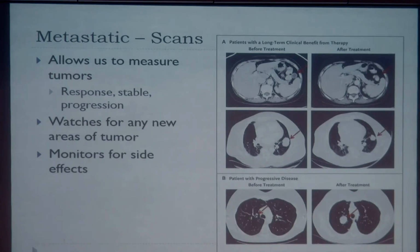So it's completely gone. That's what we call a complete response. That's the best case. The second picture is of a spot that's in the lungs, and you can see it's larger on the left picture before treatment, and then it has shrunk on the picture on the right. And so that is what we call partial response. Things are shrinking, you are responding, but they're not completely gone.